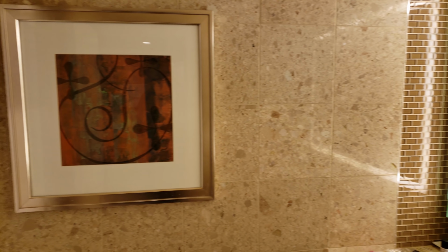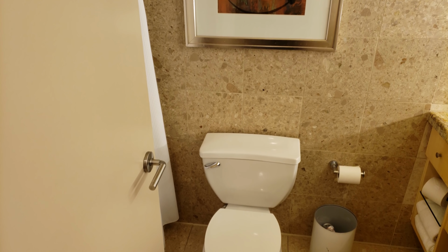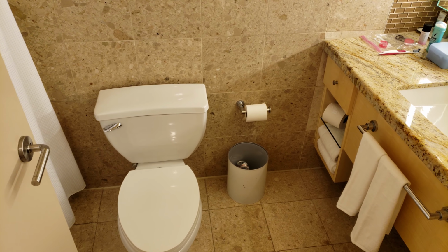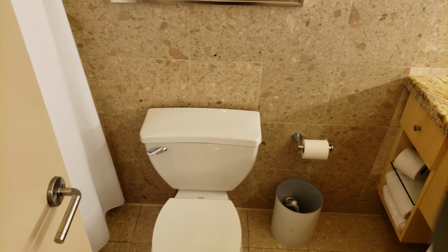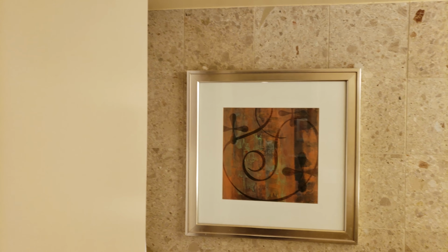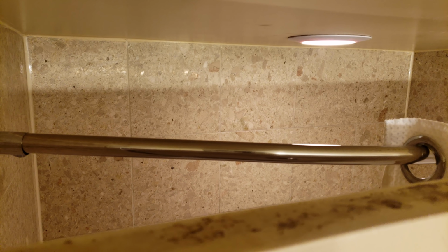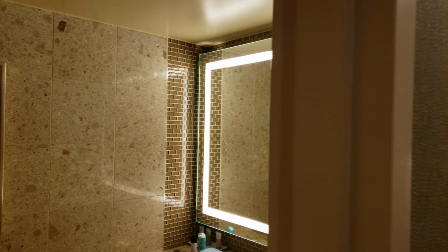Over to the left here you have this nice picture and the commode at the bottom, which really doesn't make sense because you can't look at the picture anyway since it's behind you. Over to the left is the shower. I'll show you that in a second, but not really anything too exciting, so no reason to close the door and look at the curtains. Pretty standard shower, just a light over there. Normal for what you would expect with any Las Vegas hotel and casino.